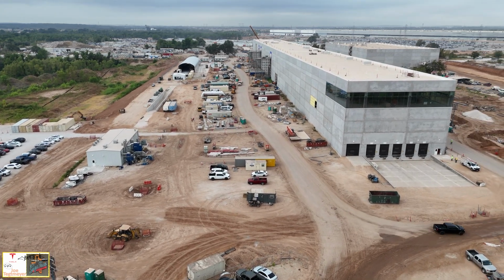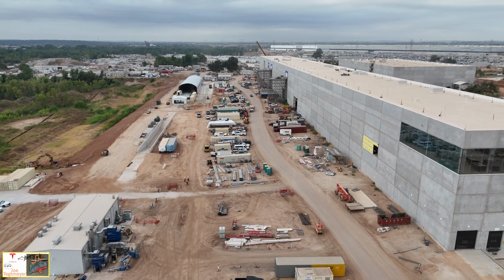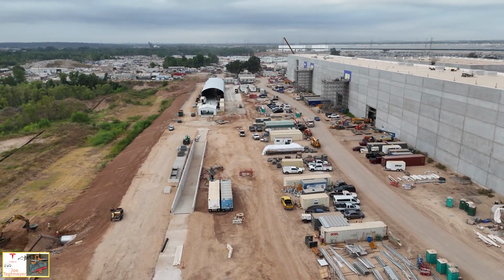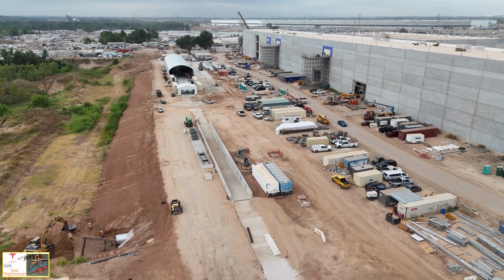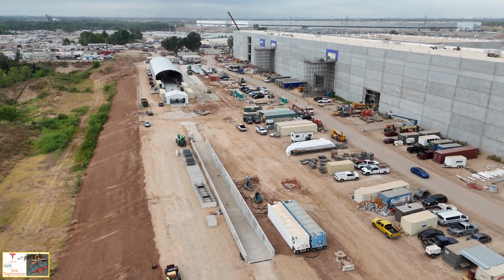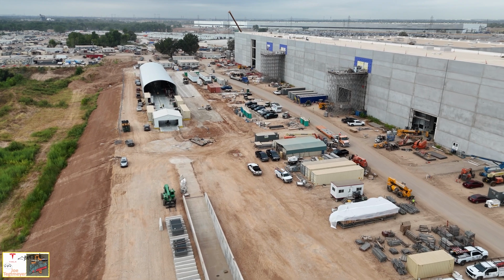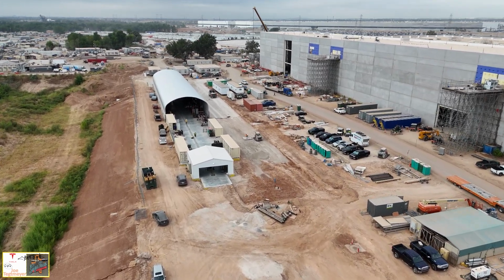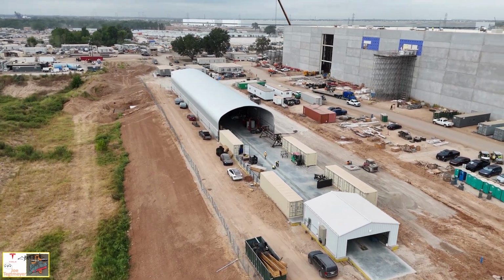Here's a good view of the east side of the battery cathode plant, the cell test lab on the lower left. A lot of the equipment and items between the wade pit and the battery cathode plant itself. Not a lot of activity on the wade pit, but we did see some work with the stormwater pipe outlet channel being completed. As I continue to get closer to the crash test lab, there's several things of note that I want to show you.